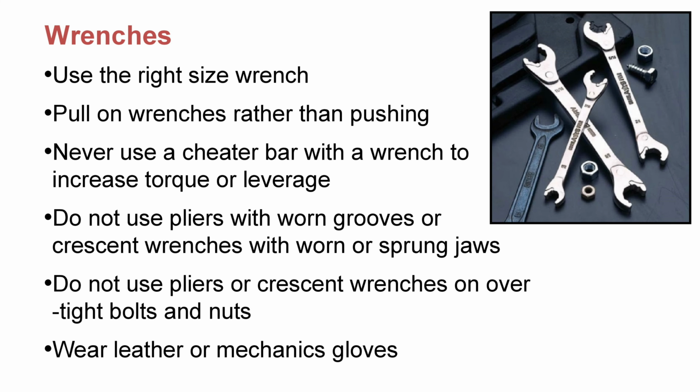Wrenches. Use the right size wrench. Pull on wrenches rather than pushing. Never use a cheater bar with a wrench to increase torque or leverage. Do not use pliers with worn grooves or crescent wrenches with worn or sprung jaws. Do not use pliers or crescent wrenches on over-tight bolts and nuts. Wear leather or mechanics gloves.